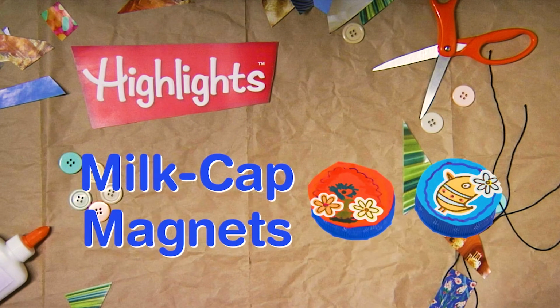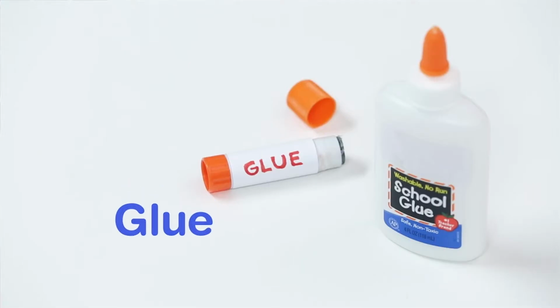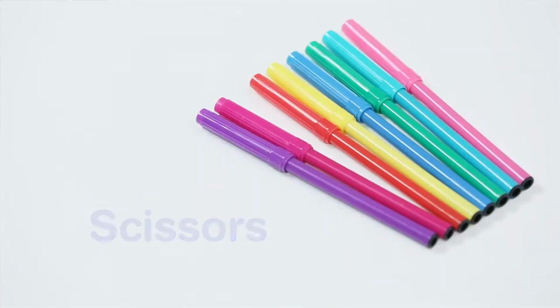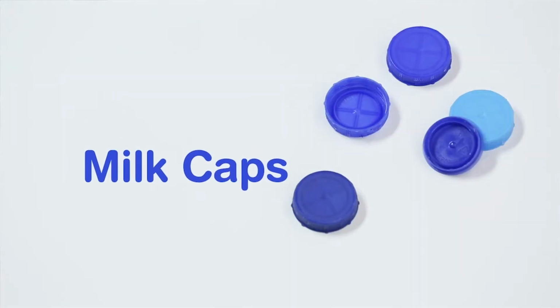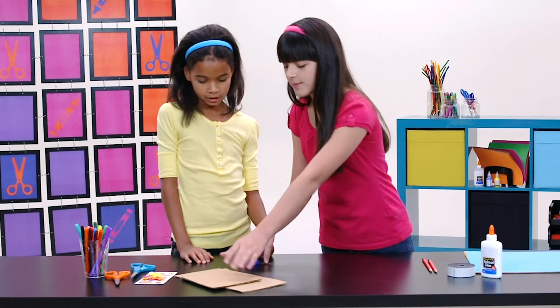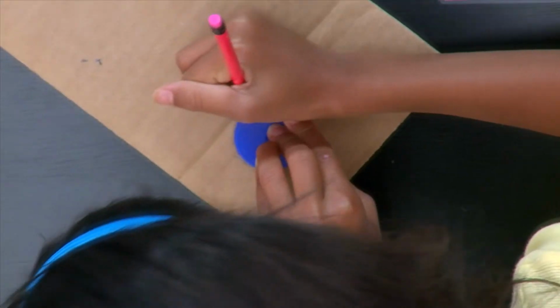Today we're making milk cap magnets. So we have colored paper, glue, magnets, cardboard, decorations, scissors, markers, and milk caps. So what do we do first? We're gonna cut out a circle with cardboard so that the magnet will be brought up. I think we should trace it first.